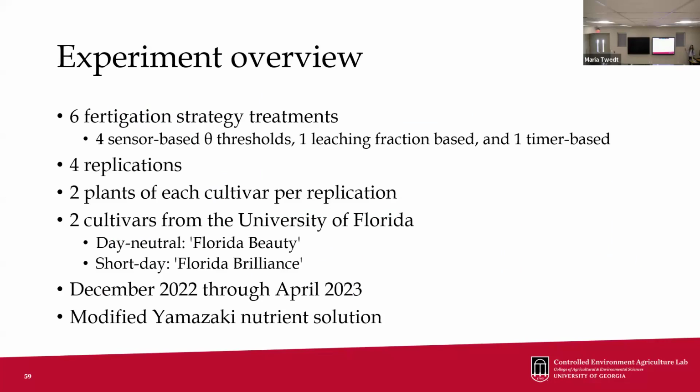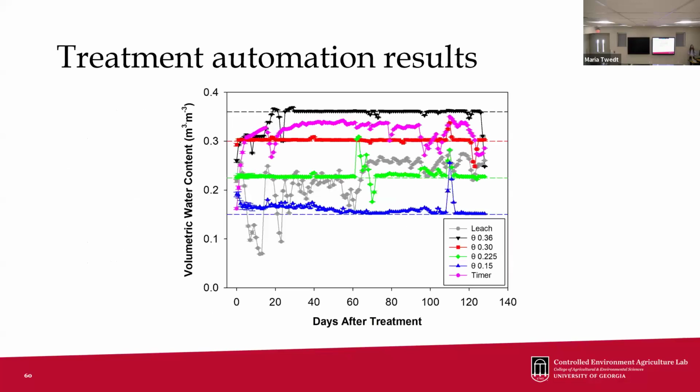So once again, we have these 6 fertigation strategies. We used the same cultivars, and it was December through April with the modified Yamazaki nutrient solution as well. So these are the results of the sensor automation.